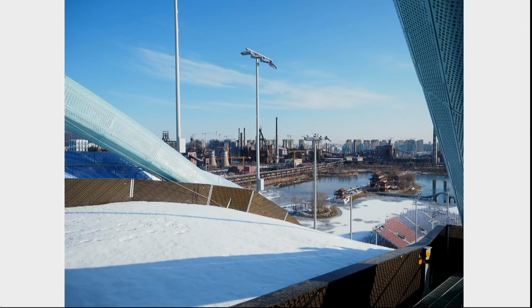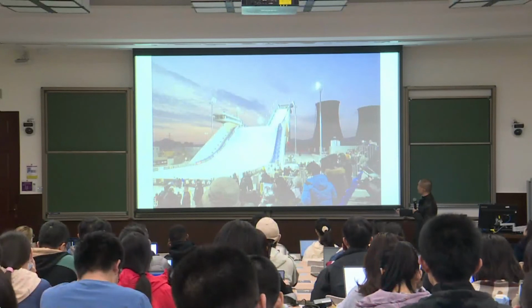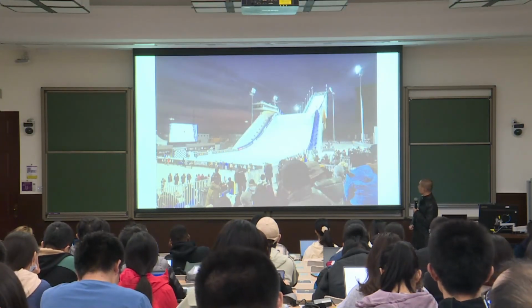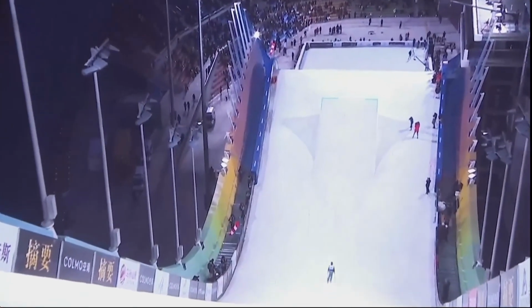Imagine yourself being an iron atom. Fortunately, it hosted one of the last test events of Beijing 2022. That was before the pandemic, before coronavirus, in December of 2019. And look at this: you have the gigantic industrial heritage and then the athletes doing the jumps. It looks very surreal. Of course, if they could jump from the cylinders, it would be better.